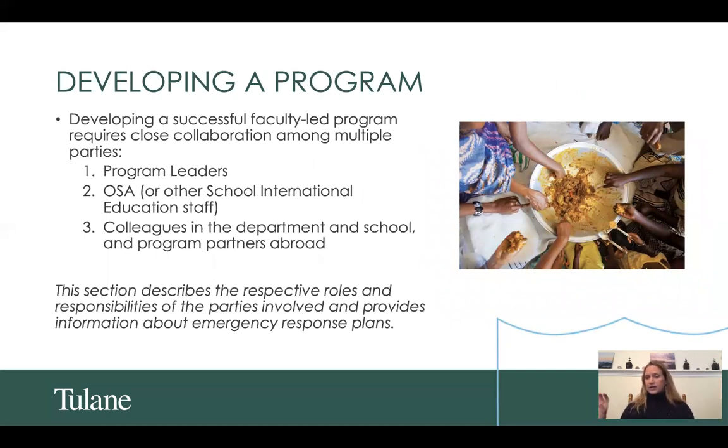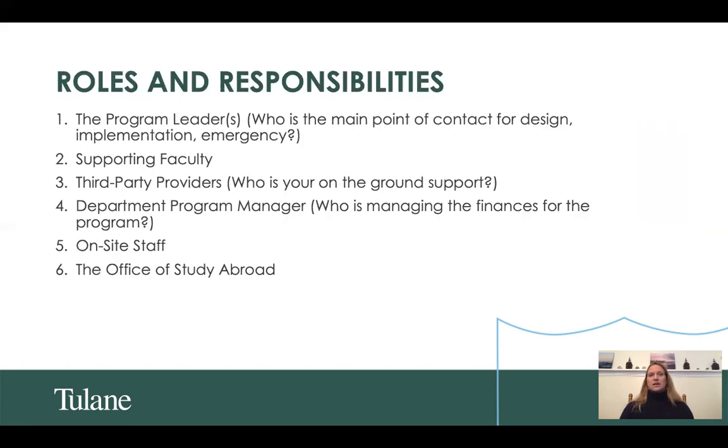Now I'm going to get you into the nitty gritty of the program application. And these are the things that you'll need to keep in mind as you fill out that application. First of all, it's important to think about all the different people that you'll be collaborating with on this program. So the structure of a faculty-led program is not simply a faculty member taking a group of students abroad. There are many more roles and people involved in a successful faculty-led program. So I'm going to go through the responsibilities of those first of all.